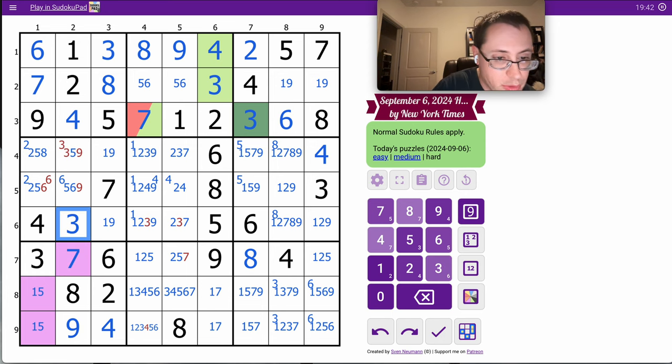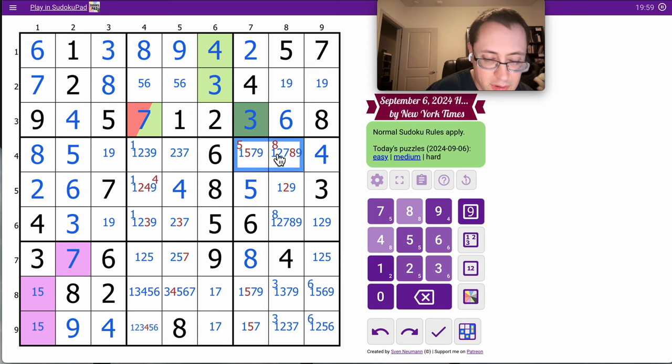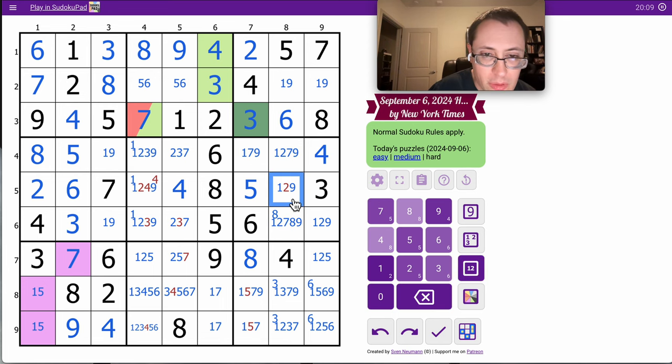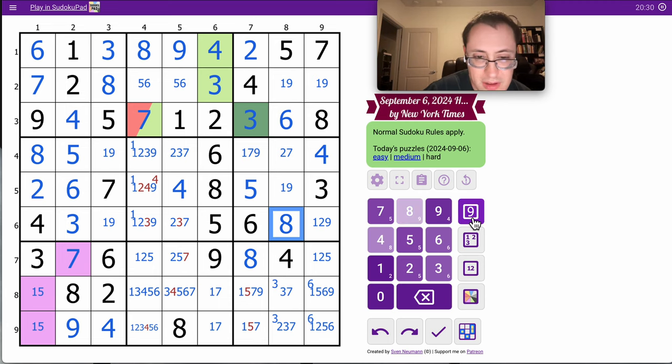5 makes that 7. 3, 5, 6 end up in this order, which forces 2, 8. And region 4 is complete. 4 is here. It's forced to be a 5. Not 8, not 5, not 2. It's in cleanup mode. 1, 9, column 8. Leave the 2-3-7 triple, which places an 8.